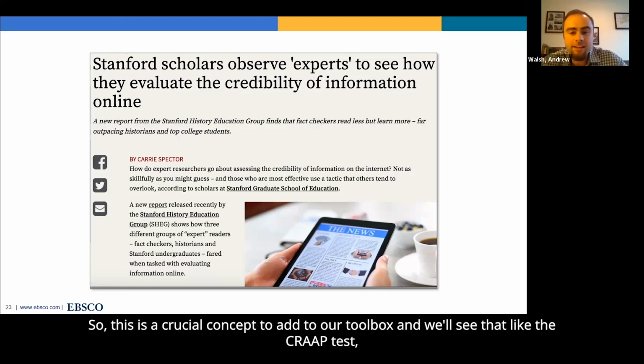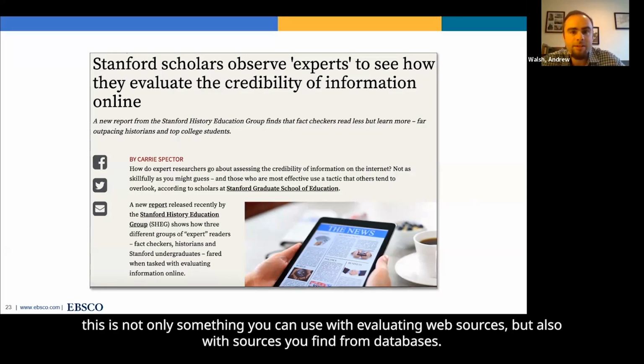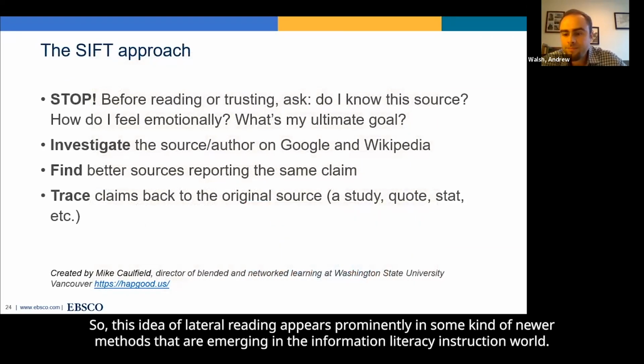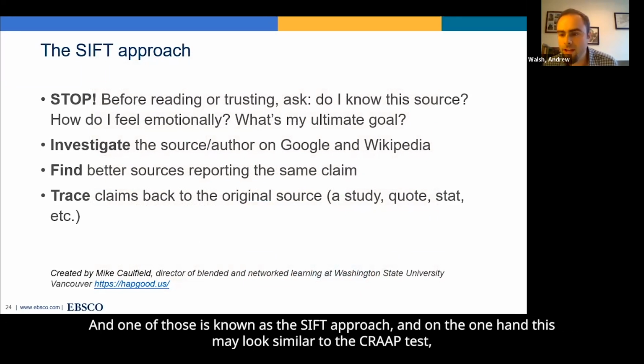And we'll see that, like the CRAP test, this is not only something you can use with evaluating web sources, but also with sources you find from databases. So this idea of lateral reading appears prominently in some kind of newer methods that are emerging in the information literacy instruction world. And one of those is known as the SIFT approach.